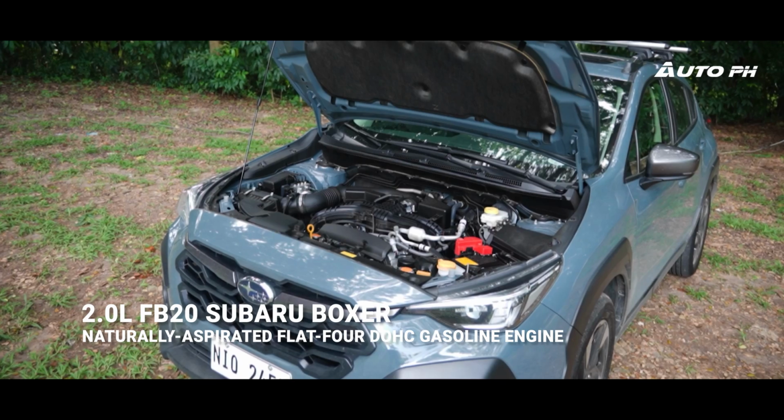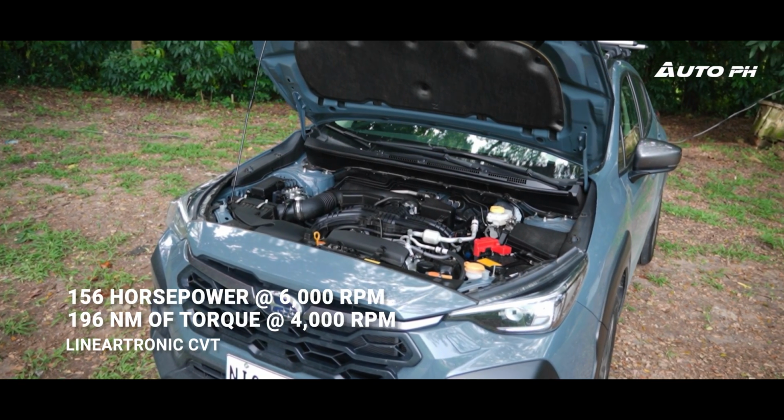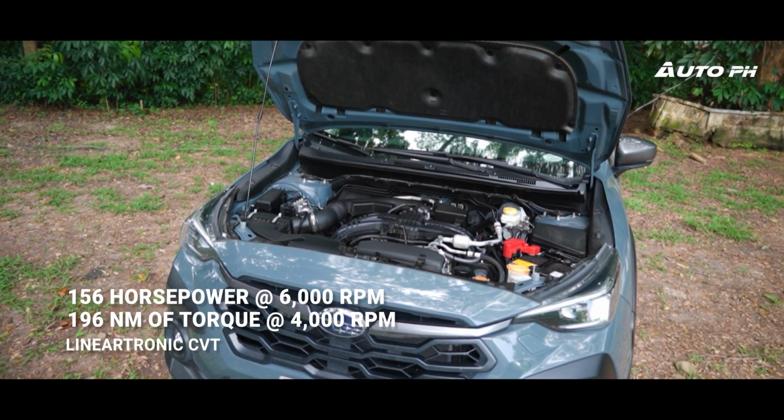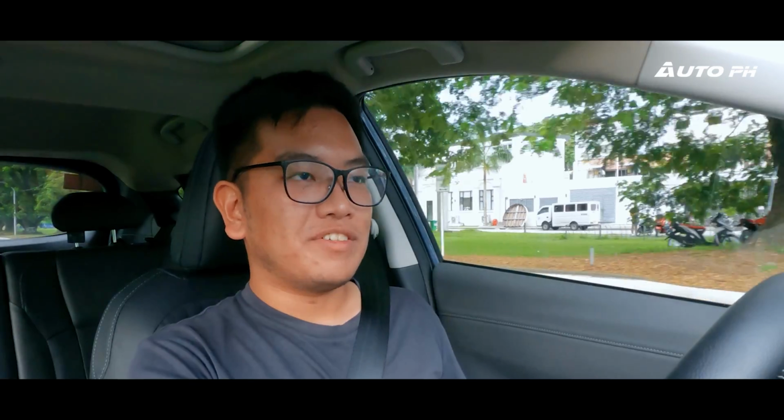This is powered by a 2-liter naturally aspirated gasoline engine that produces 156 horsepower and 196 Newton meters of torque, paired to Subaru's Lineartronic CVT, and it sends power to all four wheels with the symmetrical all-wheel drive system. So that's one thing that sets this apart from all its rivals, it having an all-wheel drive system, and also it being naturally aspirated only, because we have the Toyota Corolla Cross with its hybrid powertrain, and we also have the Honda HR-V with its available turbocharged engines.